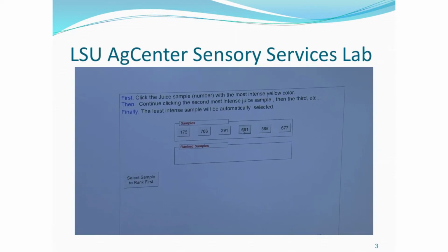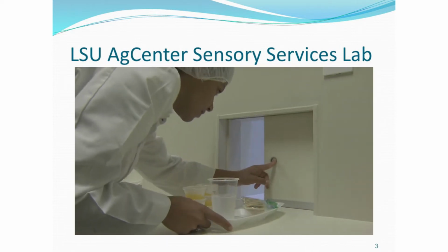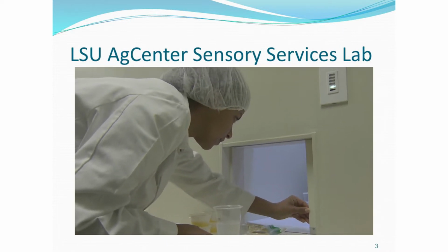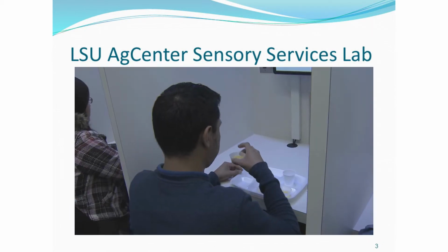The sensory booth has computer ballots at each station, and products are passed through a hatch. The room has negative air pressure, which quickly removes odors from the room. Lighting at each station can be adjusted to change the color of the product being tested.